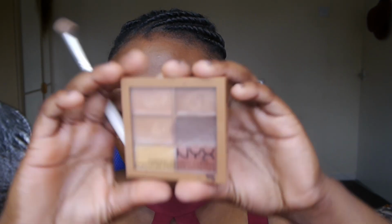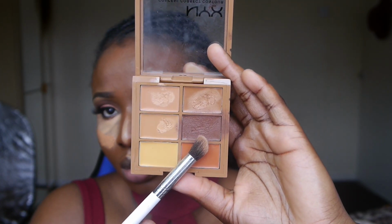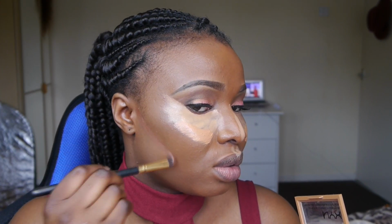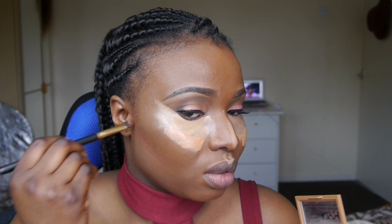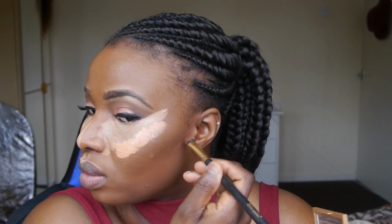Then I'm going to contour, and I'm going to be using this NYX palette, the darkest shade from this NYX Conceal Correct palette. I'm just going to use the darker shade to contour. For some reason it wasn't showing up on camera when I was doing my cheekbones. I don't know why, but when I was doing the sides of my forehead, just to get my big forehead to become a bit smaller, it kind of showed up. So I'm going to contour where I normally contour, which are the hollows of my cheeks, my jawline, and in and around my hairline, and I'm going to blend it all out together.